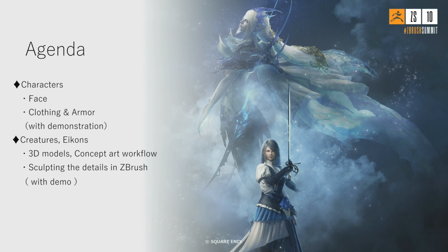And this is the agenda for today's presentation. It is mainly broken down into two parts, characters and creatures, which also include icons. For the characters, we would briefly discuss how the face was created, followed by a demonstration on how both clothing and armor were created using ZBrush. For the creatures, we will explain the 3D models, concept art workflow, and we'll also have a demo on how details were sculpted in ZBrush. And now I'll pass to Nanjo for the next part.